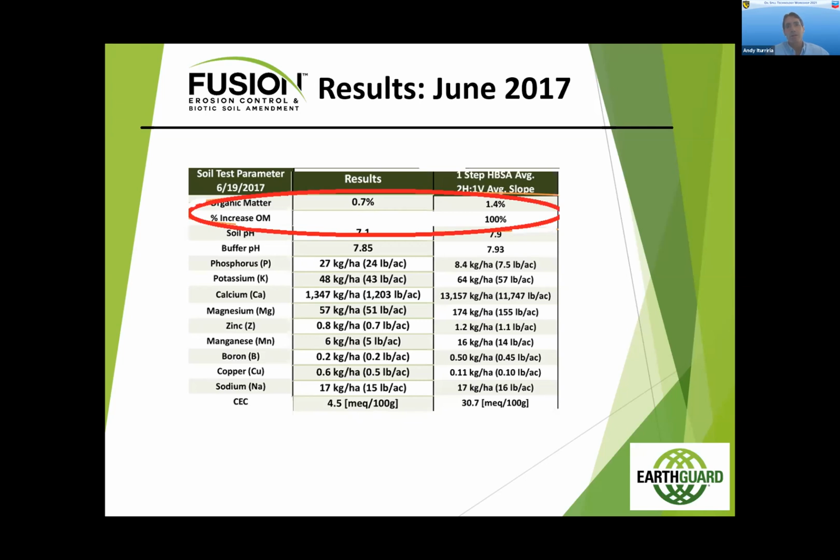And so this is a very, very typical example of how this product works on any site containment or any spill containment projects where you have to come in and remediate the soil after. It's a great spray-on product that's easy to apply and a lot less expensive than trucking in topsoil.